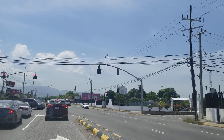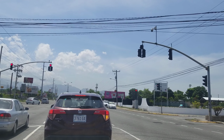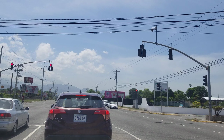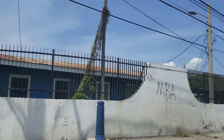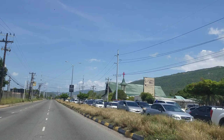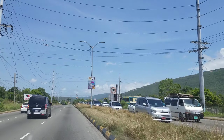Now we're going to make a U-turn and head back down so you can see the bridge on this side. But if we were to go straight, we would head towards Malines Road and then Dunrobin Avenue and then Constant Spring Road. Alright, so let's take a look at the bridge on this side of the road. As you can see, this road is clear, this side at least. Okay, so this is the bridge and it's 3 lanes on this side.